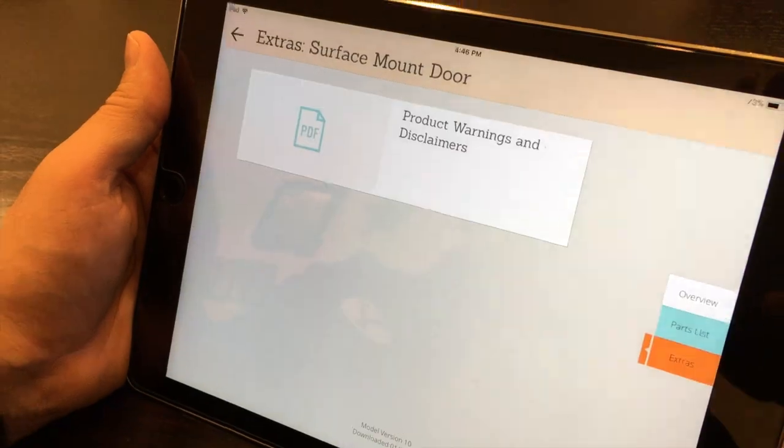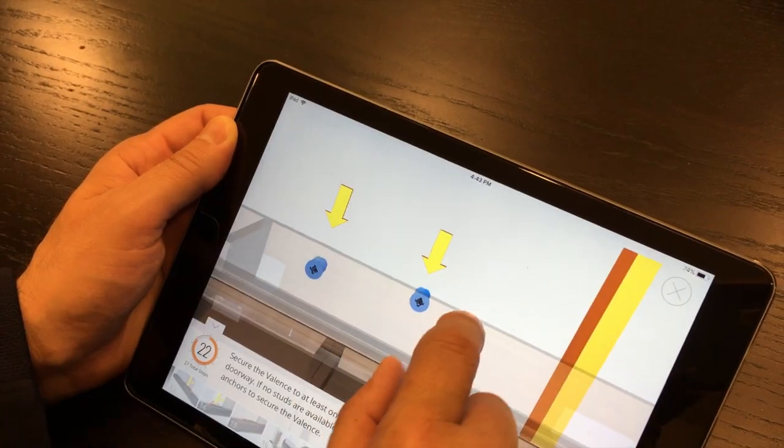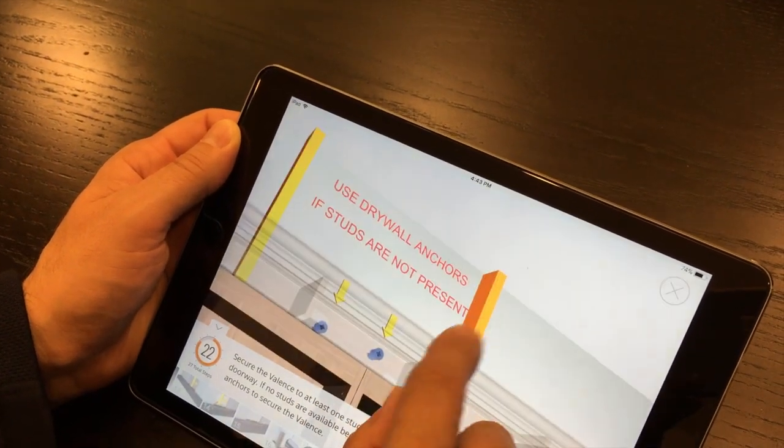Communication is always the hardest thing, trying to help them understand, like, okay, hey, this is what you need to do. But with the BILT app, they can see it, they can twist it, they can zoom in, zoom out, they can see it all in process, and it's been a huge help for us.